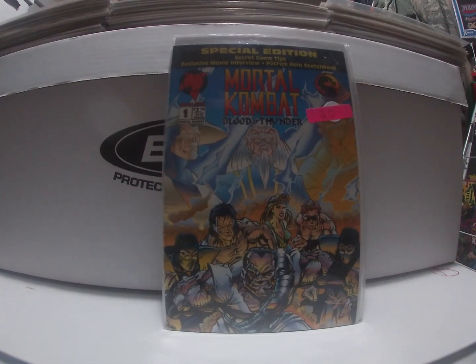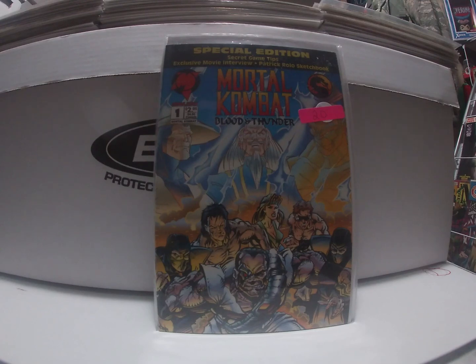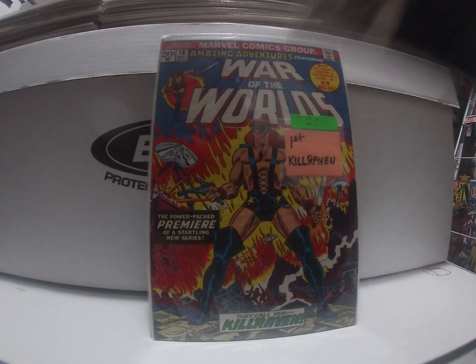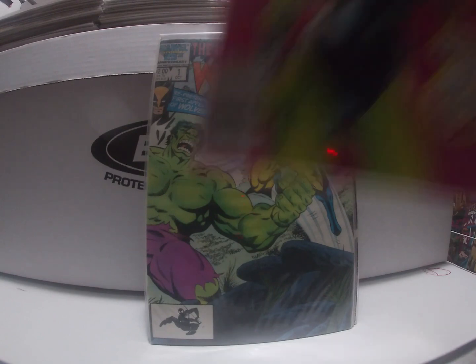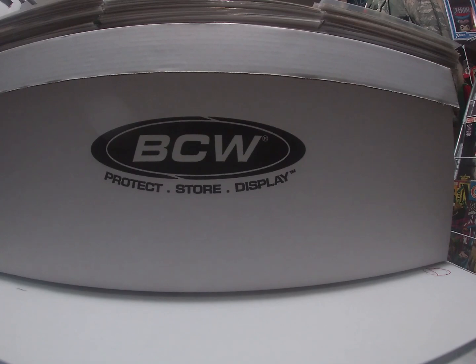Kind of crazy. The special edition Blood and Thunder Mortal Kombat number 1. Pretty dope. Amazing Adventures 18. First appearance Killraven. Incredible Hulk and Wolverine number 1. This is a reprint of the original story. Newsy She-Hulk number 1. Great cover. Get these out of here.